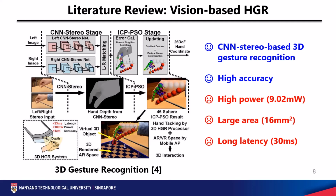The vision-based HJR system is widely explored because users just need to apply gestures in front of the image or camera, which is much more convenient. The vision-based 3D HJR system proposed in AKC2020 enables accurate hand tracking with the help of stereo signaling. However, the computation-intensive algorithm results in high power consumption, large chip error, and long processing latency, which makes it not suitable for wearable devices.